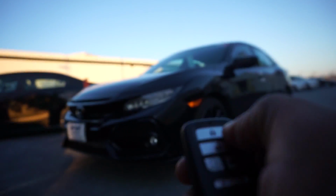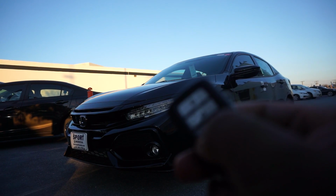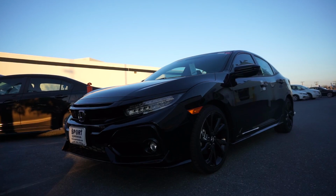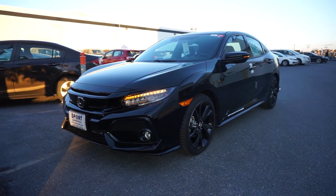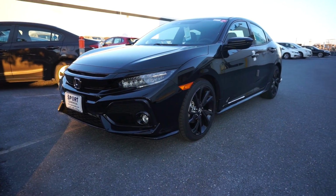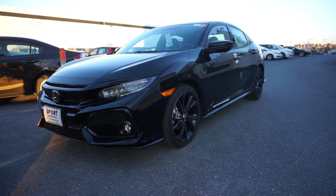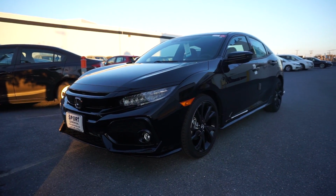To use remote start, you just double tap the lock button until the car beeps, and then press and hold the start button until it flashes. And it starts right up. And to turn it off, you just press and hold the start button again, and it's off. So since you have remote start, you also have the smart key access system.